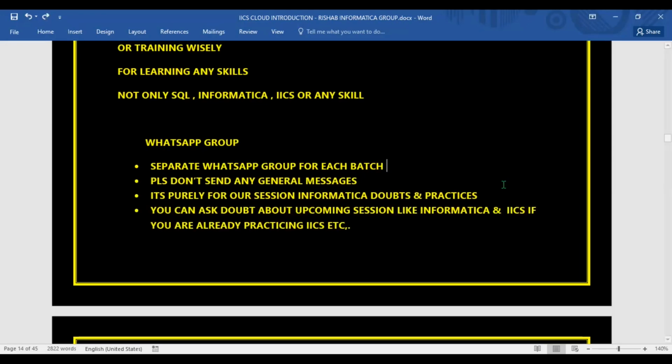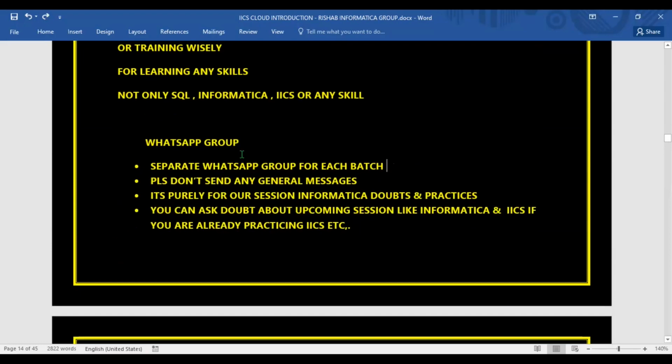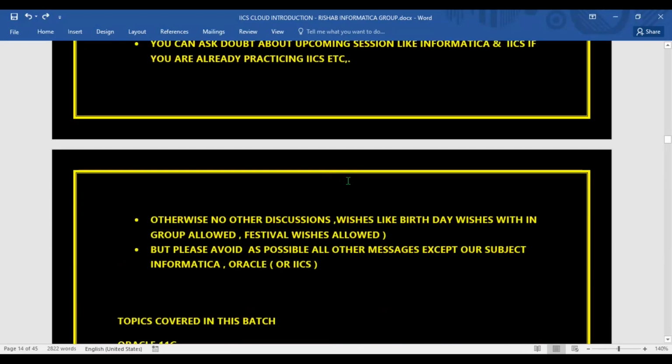The male students can be in a separate WhatsApp group, and the females in a separate WhatsApp group, so it will clear so many issues, right? It will be very important sometimes. I faced some issues in the last batch, so to avoid that, better we have separate WhatsApp groups for female and male, and batch wise separately. Anyway, we are going to split the group, right? We will split in that way also. It will be more helpful for everyone.